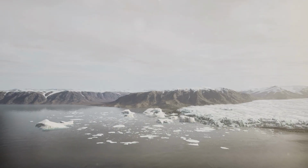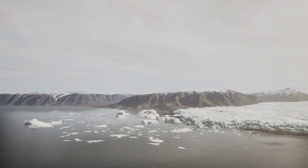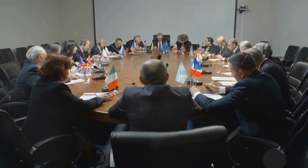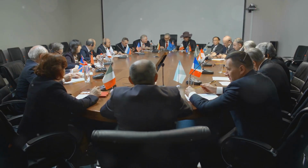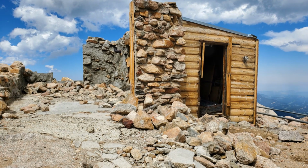The continent is facing increasing pressures from climate change, tourism, and resource extraction. International cooperation is essential to ensure the long-term conservation of Antarctica and its unique ecosystems. The Antarctic Treaty, signed by over 50 nations, designates the continent as a natural reserve, dedicated to peace and science. It is crucial that we uphold the spirit of this treaty and work together to address the challenges facing Antarctica.